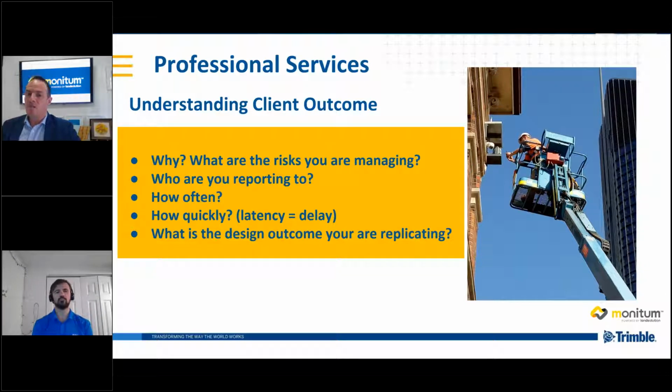Okay, so if you don't need it very often and you don't need it very quickly, well, quite often you may not even need to automate. But those two things are really quite fundamental in the way we design our systems.